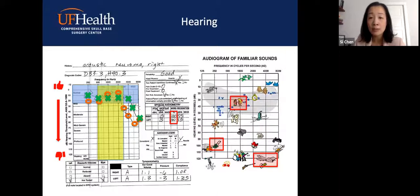To put it into perspective, I put the audiogram of familiar sounds for you on the right-hand side. Normal conversation is about 40, 45. So we normally speak in this range. So he's doing perfectly fine with conversation. And with louder sounds like a lawn mower, that's about 100 decibels. So down here is where you need the sound levels of a lawnmower. And the jet engine of a plane is all the way down at the bottom. So that gives you a sense of what kind of sound levels are necessary for hearing purposes.